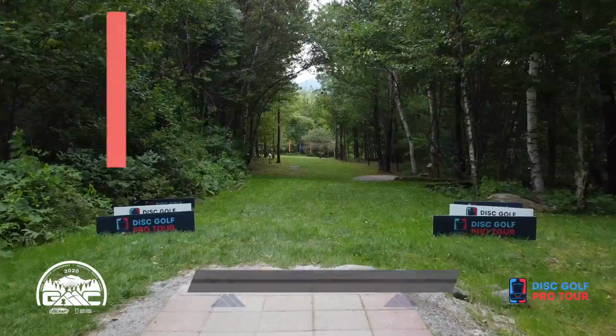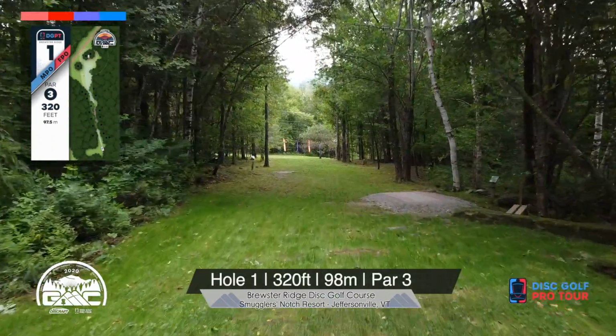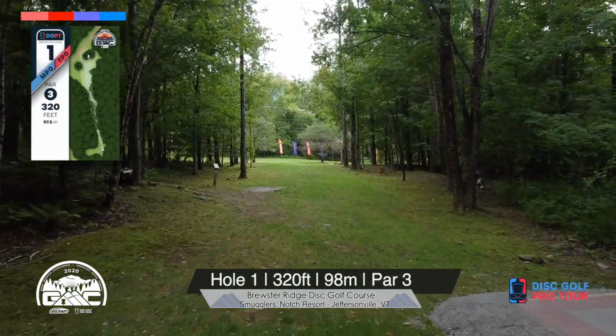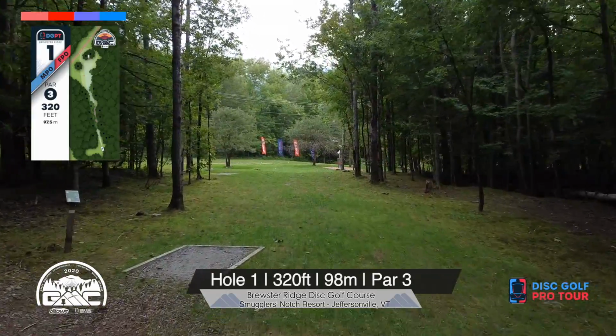And it started raining before the round while we were practice putting, warming up drives. Started downpouring rain, so we were worried about the rest of the round. Yeah, and in the woods it's a little more protected, but you could definitely still feel it.